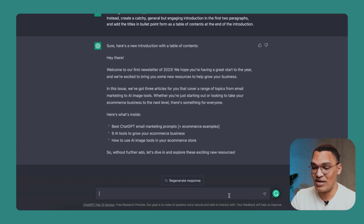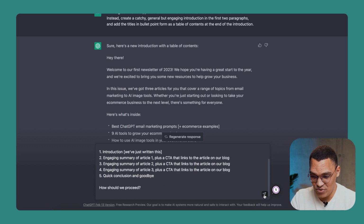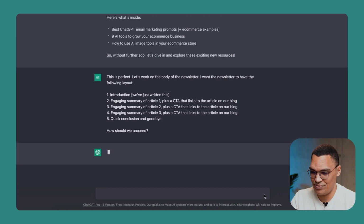So now I'm going to give it a bit specific instructions about the format and the outline of this newsletter, okay? So here is what I want it to look like. I want the newsletter to have an introduction. We just wrote that. An engaging summary of Article 1 plus the CTA, engaging summary of Article 2 plus CTA, engaging summary of Article 3 plus CTA, and a very quick conclusion and goodbye. How should we proceed? Again, I'm asking ChatGPT to tell me how to continue.